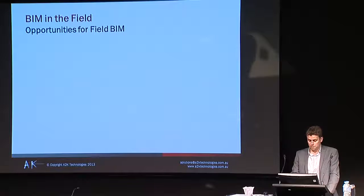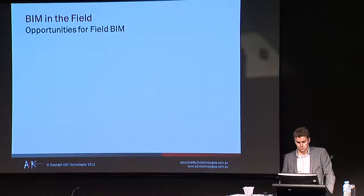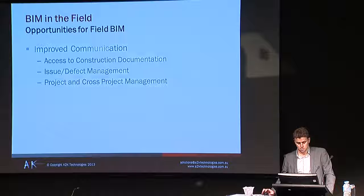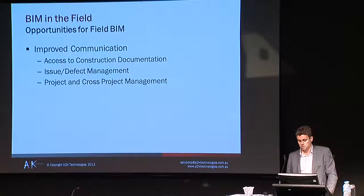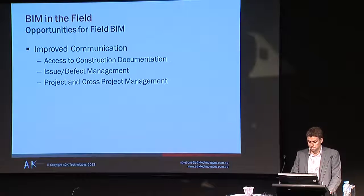In adopting and implementing field BIM workflows, there are a number of key opportunities for us to improve efficiencies and productivity. Firstly, improve communication. Through ensuring that site teams have access to the latest document and information at all times, we can implement field BIM to address this opportunity. We can also improve communication through implementing better workflows for managing issues and defects that lead to streamlined notifications and quicker resolution times, as well as greater exposure to the real issues on projects.